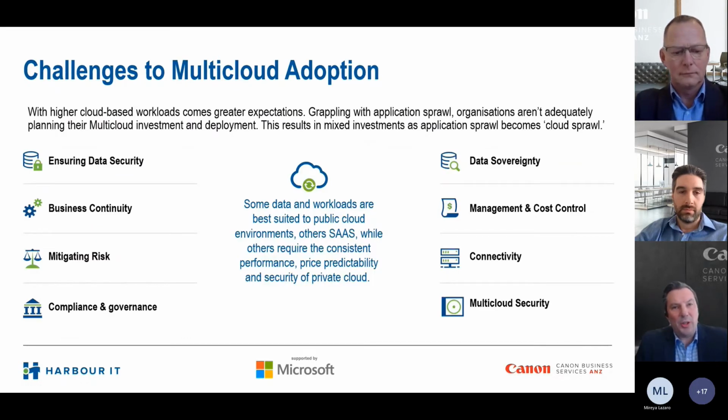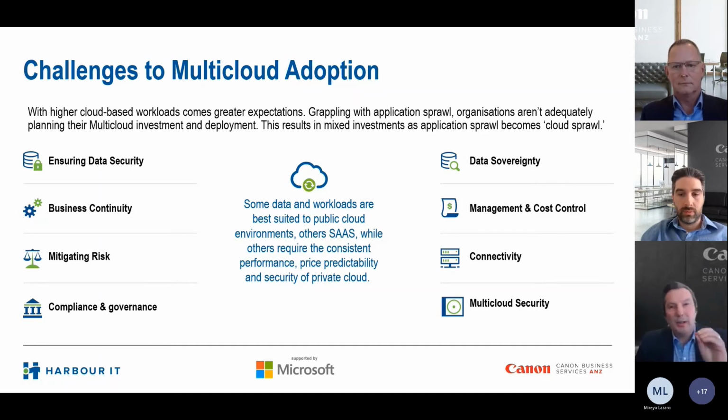And really, that adoption of a multi-cloud world has come with challenges. We've got challenges around data security. We've got challenges around ensuring that across those multiple clouds where all our data is stored, we've got continuity of business. We've got risk mitigation, we've got compliance and governance issues because our data is stored in those multiple locations. We've got management issues, whether it's managing those various environments, or managing the costs around those environments, and then connectivity and multi-cloud security, ensuring that security is consistent across those platforms.